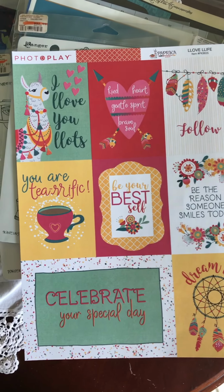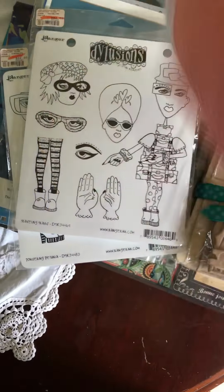I don't really do Project Life, but I love a cut apart page. And then that orange is fabulous.